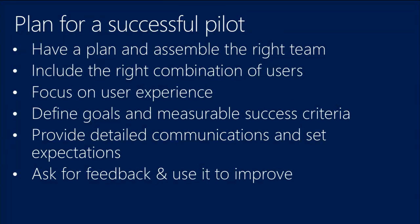And then plan for a successful pilot. Have a plan and assemble the right team, right? Make sure you have the right technical team. Make sure your help desk is prepared for the calls they potentially could get. We'll talk about it here in just a second.